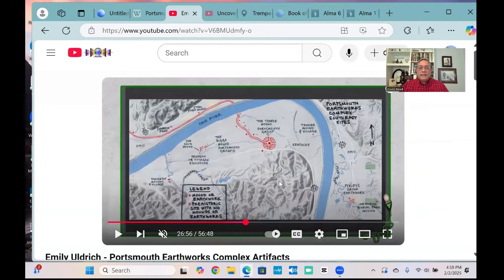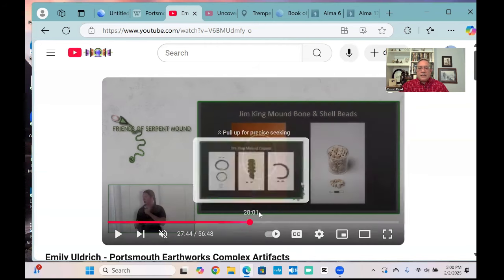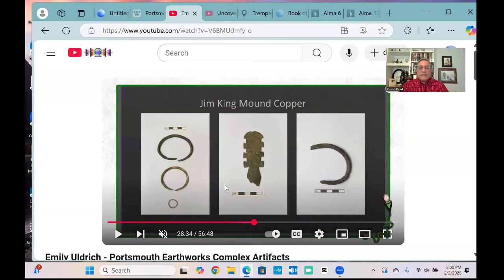Okay, so now we'll look at the Temple Mound site. This was that path and the sort of cross and circles design. This shows you some more gorgets and pendants. They liked shells, so shells and beads. I'll take a look. They had copper bracelets.